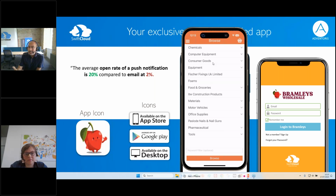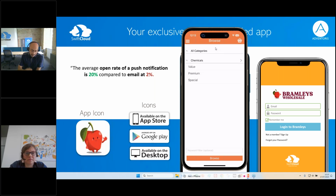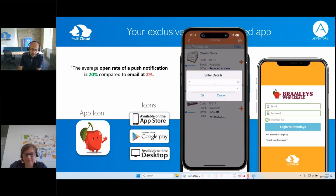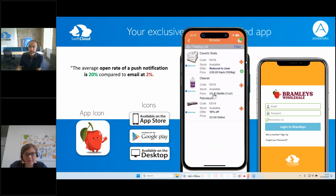In this example, I've got categories and subcategories. You might organize your products differently, but let's start by clicking on chemicals at the top and click on Browse. Obviously, imagine your own products. In this first section, you can have a variety of information here, maybe stock across different depots and things like that. And very intuitively, I click on the great big plus sign, click OK, and I've added the item to the basket. Let's click on the back button.